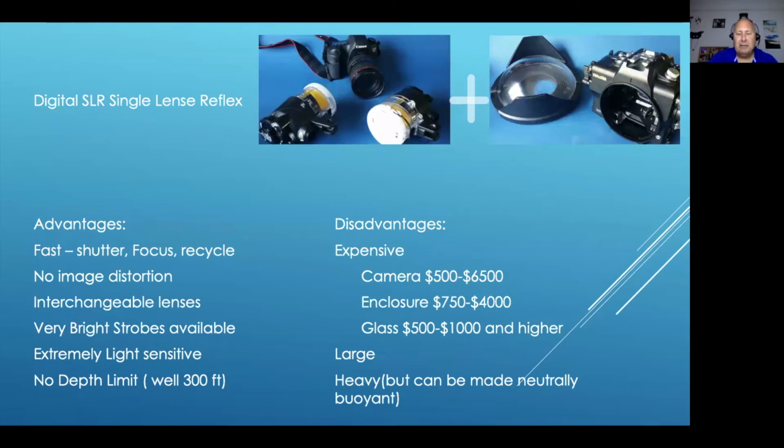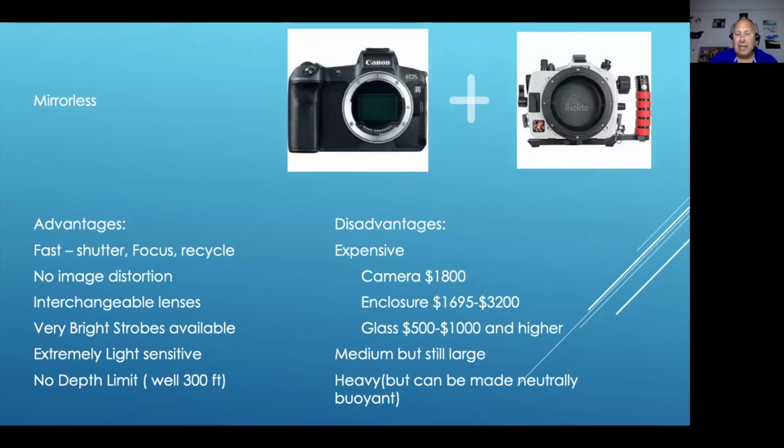Last is a relatively recent entry, which is the mirrorless camera. These are not very different from the digital SLRs and what they can do, but there's no line of sight through the lens. Everything goes to the sensor, and then the sensor goes to a screen on the back of the camera. In some cases, there's a separate viewfinder that you look through, but it's still not going through the lens. It's going through an electronic version of things.